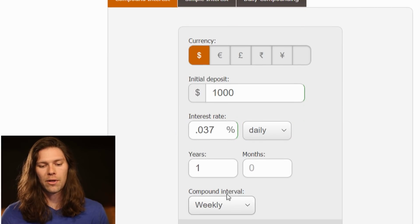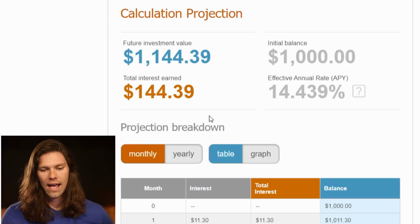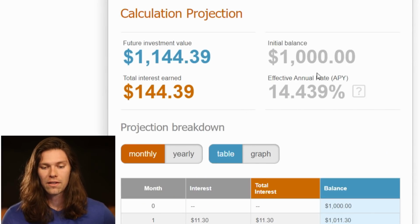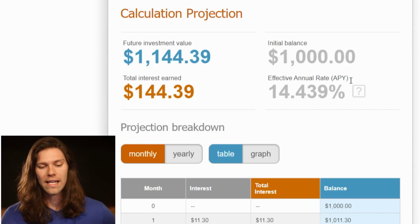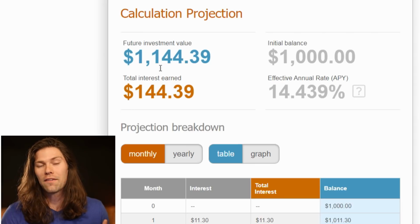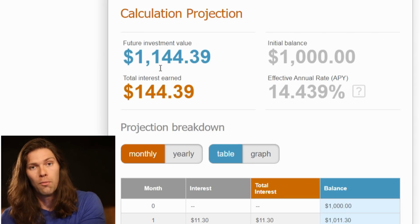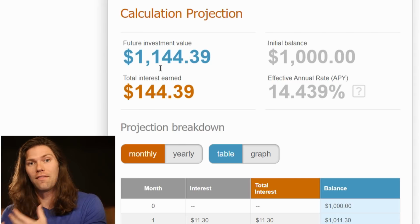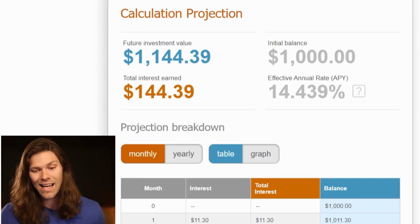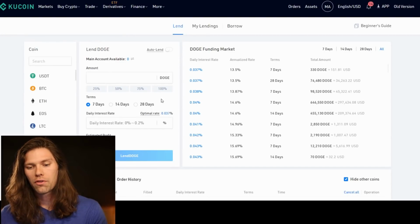Compounding at 1 year, compound interval weekly, we're just going to say a $1,000 deposit. Calculate that, and that comes out to an effective APY of almost 14.5%. So if you put in $1,000, that'd be $144 earned just on interest, not counting if the price of Dogecoin actually increases as well, which means you would earn even more money because you're still earning interest off that higher price now. So like I said, it's kind of a no-brainer here. We'll explain more intricacies as we go throughout this video.